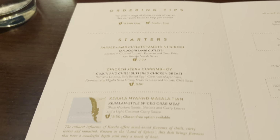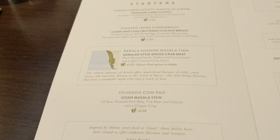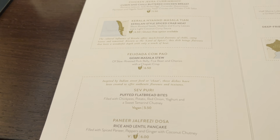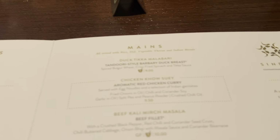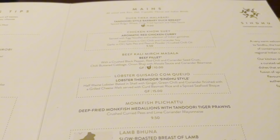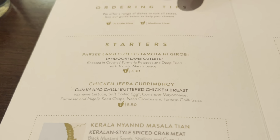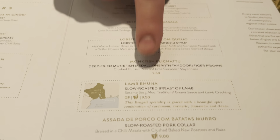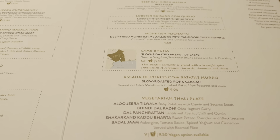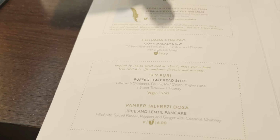Everything comes with poppadoms as standard, and rice is with every meal. So these are the small plates, I'm guessing, and the starters, and then the mains. It did say these are heat level one and two. I think you said the only ones for Oliver that are a two on here are the Lambuna and the puffed flatbread bites. They're the only ones that are twos.